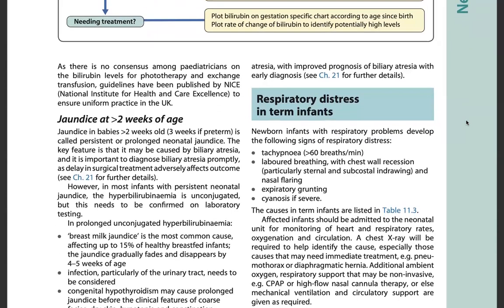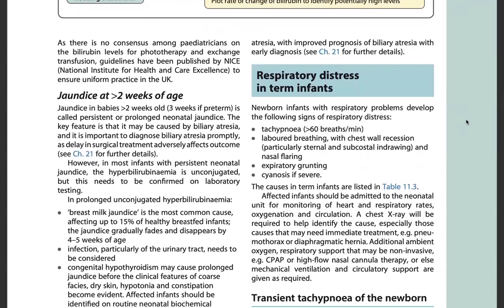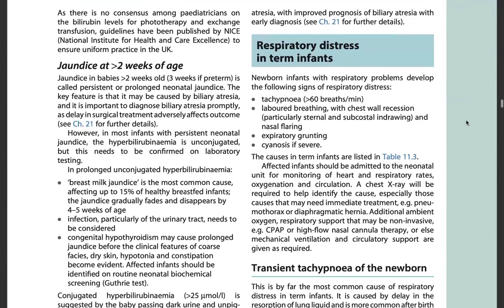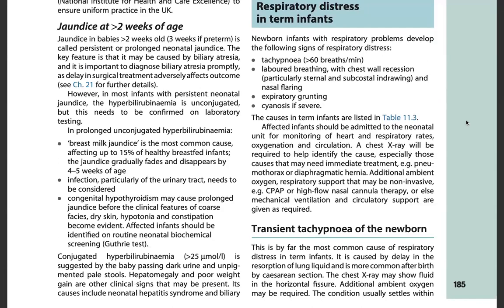In prolonged unconjugated hyperbilirubinemia, breast milk jaundice is the most common cause, affecting up to 15% of healthy breastfed infants. The jaundice usually fades and disappears by 4 to 5 weeks of age. Infection, particularly of the urinary tract, needs to be considered. Congenital hypothyroidism may cause prolonged jaundice before the clinical features of coarse facies, dry skin, hypotonia, and constipation become evident. Affected infants should be identified on routine neonatal biochemical screening, the Guthrie test.